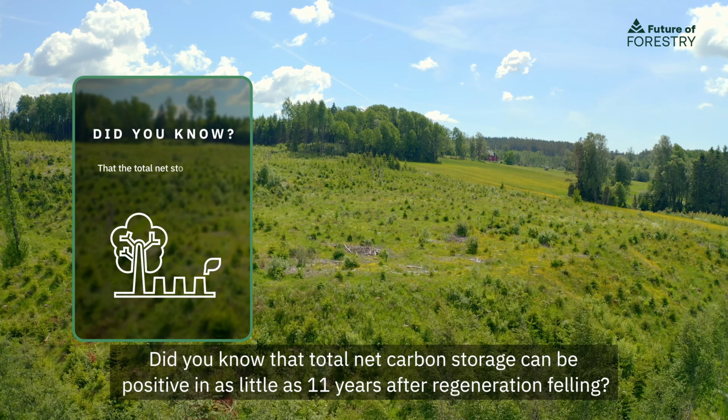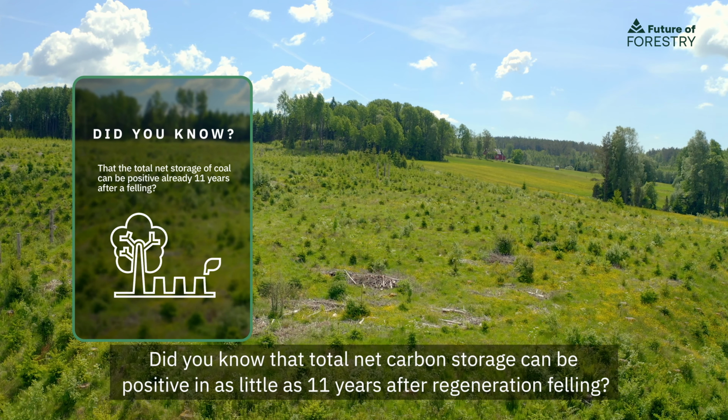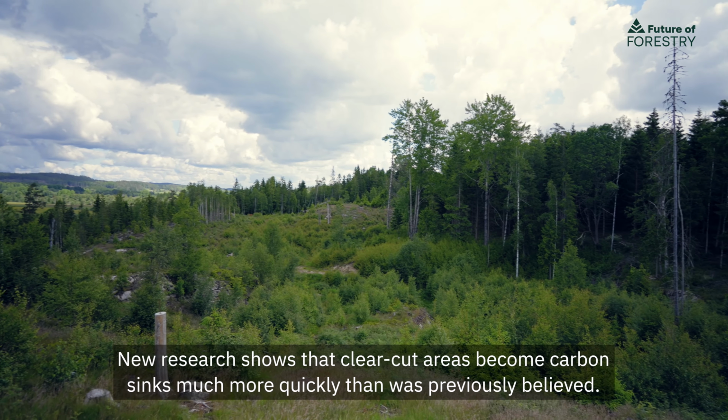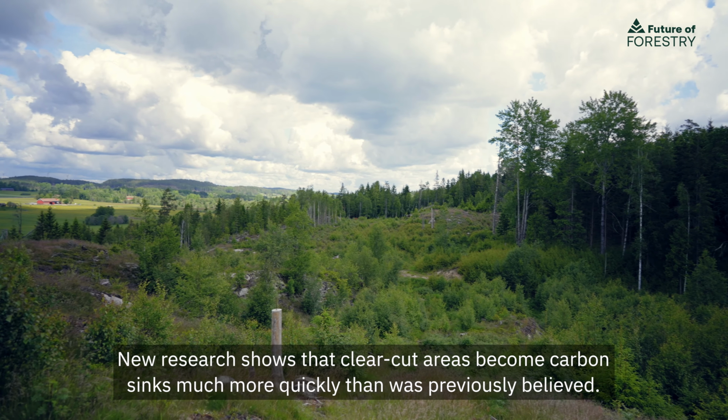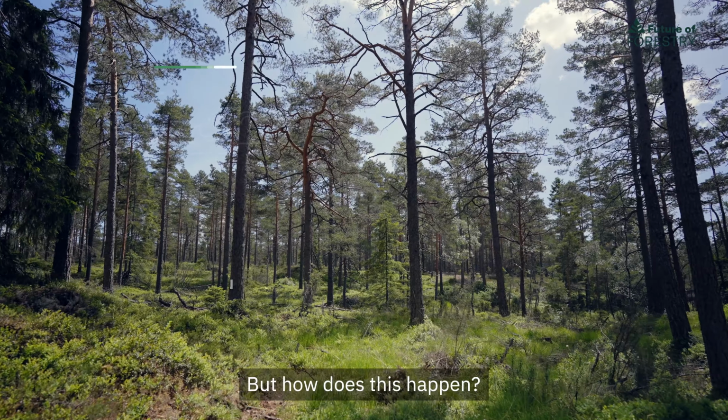Did you know that total net carbon storage can be positive in as little as 11 years after regeneration felling? New research shows that clear-cut areas become carbon sinks much more quickly than was previously believed. But how does this happen?